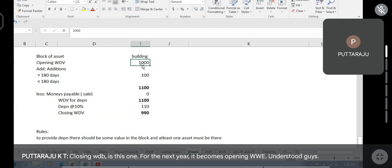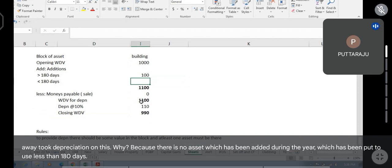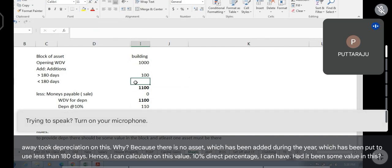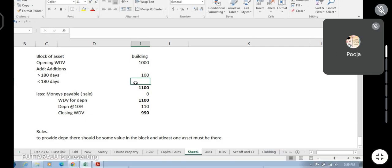Understood, guys? Here I straight away took depreciation on this. Why? Because there is no asset which has been added during the year, which has been put to use for less than 180 days. Hence, I can calculate on this value, 10% direct percentage I can have. Had there been some value in this, the methodology for calculating depreciation will differ. That I will show if it is there in the problem. Any doubt in this? No, sir. Good.